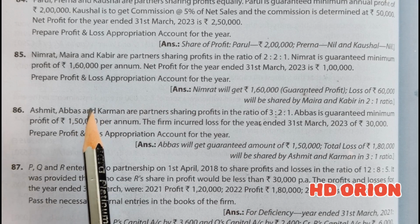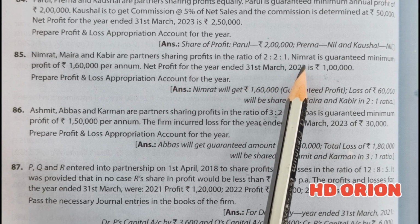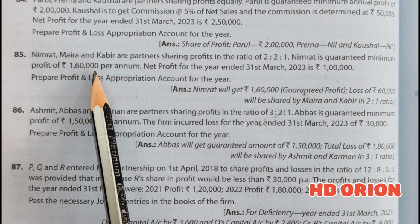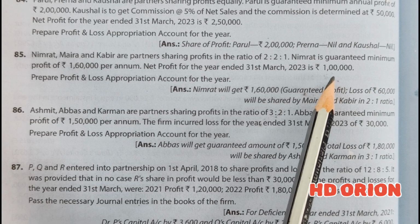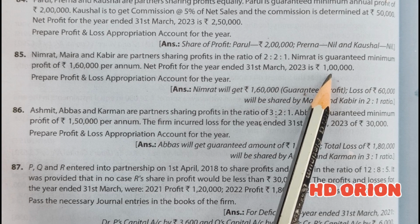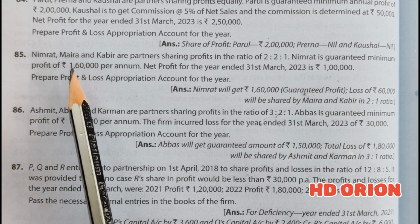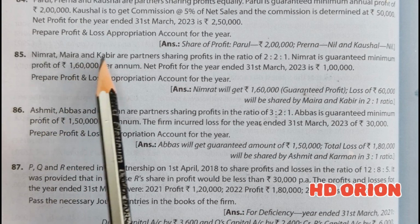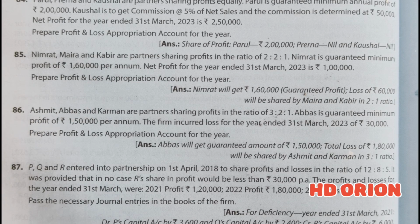So we are studying guaranteed profit to a partner. In this question, one of the partners, Nimrat, is guaranteed an amount of rupees 1,60,000 profit per annum. And the net profit given here is 1 lakh rupees, which is much less than 1,60,000. Such a small profit and a larger guarantee the partners have to bear. So the continuing partners other than Nimrat, that is Myra and Kabir, they have to bear the guarantee also, and let us see how it is to be solved.